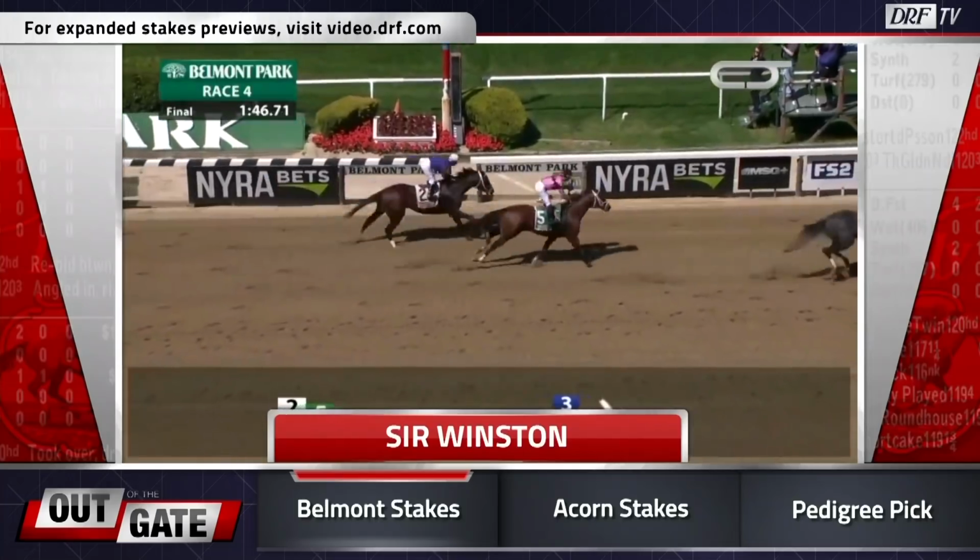I think Sir Winston and Intrepid Heart, the 2 horses out of the Peter Pan, are logical alternatives to the big 2 in the Belmont Stakes. 3-year-old fillies take center stage in the Grade 1 Acorn. That's coming up next.